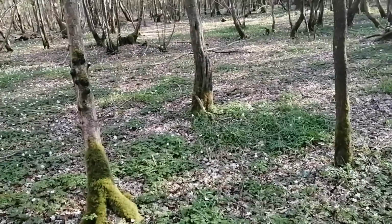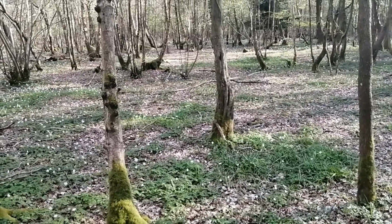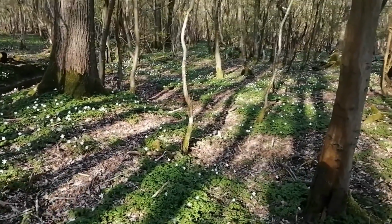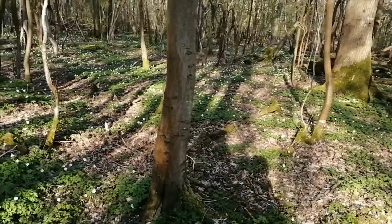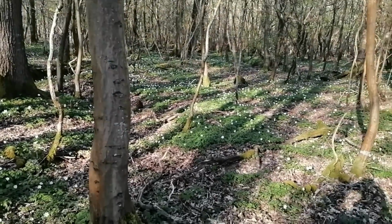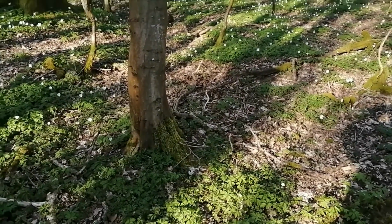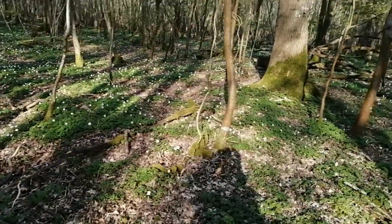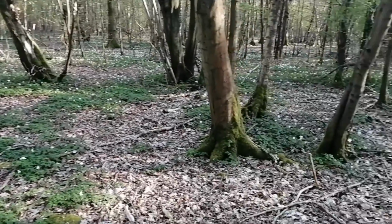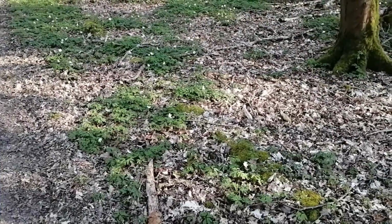And soon they will be gone because the sun will go down. Here is another part of the wood. Again, there are no bluebells here at the moment. They may come through later because the bluebell lasts a long time, and so do the wood anemones. They come through slowly in sequence. But these are all the ones that are here today. And as you can see, they're just nothing but wood anemones. A carpet all the way around, a carpet of wood anemones with a very slight scent.